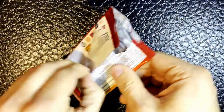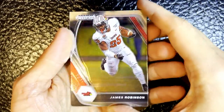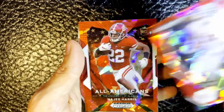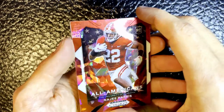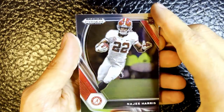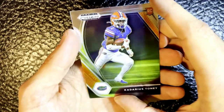I'm just really curious what autograph we're going to get in this box if we get one. I hope we find someone cool. James Robinson, I believe we also got him in our last box. Ooh, a Red Ice Prism Davante Adams. It's a cool looking card. Ooh, an All-American rookie card with the Red Ice Prism on it. Another one for Najee Harris, the rookie running back for the Steelers. It's a cool looking card. Oh, and then there's another normal Prism rookie card for Najee Harris. So nice that we have some duplicates to go together. And then a rookie card for Kadarius Toney.